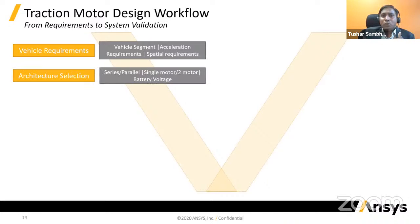From there, you come down to an architectural level decision. You decide, okay, if I need to meet this vehicle level requirement, I need to go with a specific architecture of the electric vehicle. I need to go with a single motor or dual motor. I want to go with a series or a parallel combination. What kind of battery voltage do I want to use, whether 400 volt, 48 volt, or even, as some people are using these days, 800 volt architectures. Those are all different decisions that come out from there.